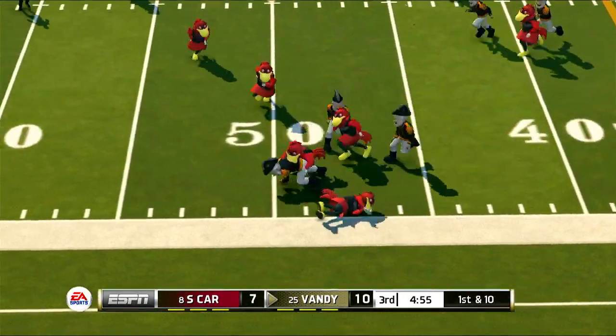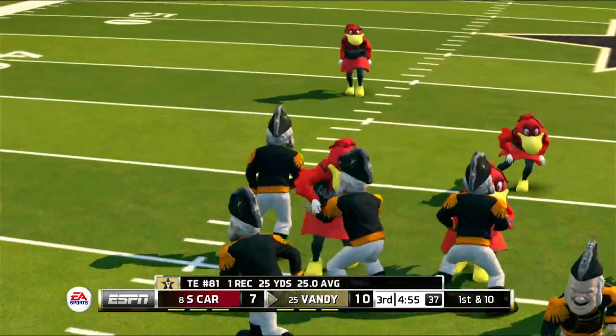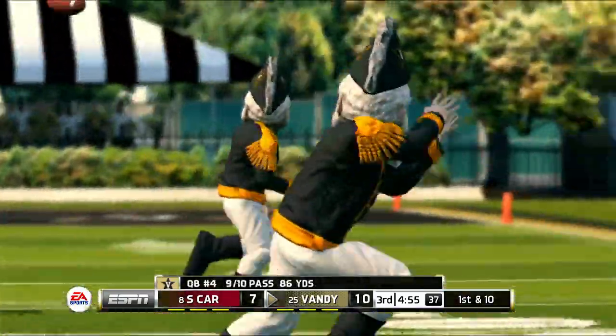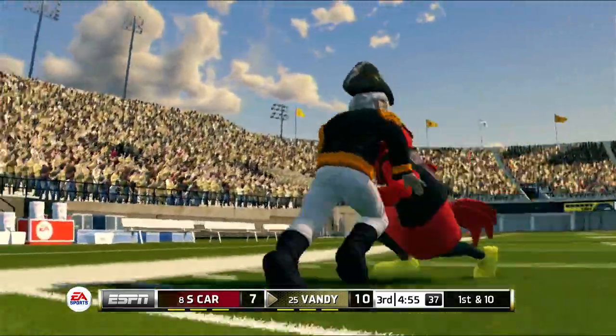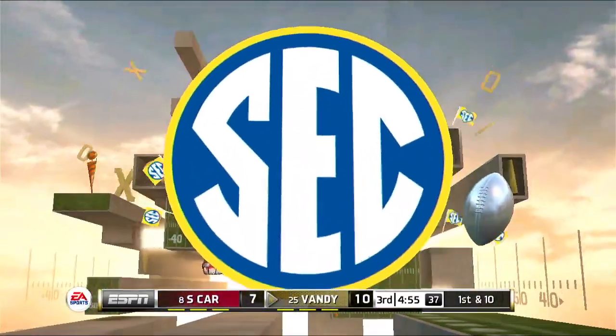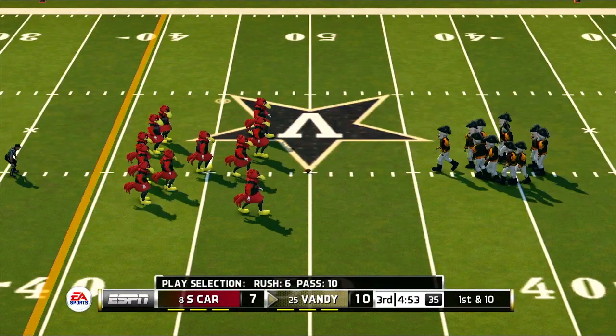Throw to the tight end. Tackle at the 50. You know, the play action pass that time delivers a huge play. I think the defense was out of position. There was a one-on-one opportunity on the outside, and they took advantage of it. From midfield. It's first down.